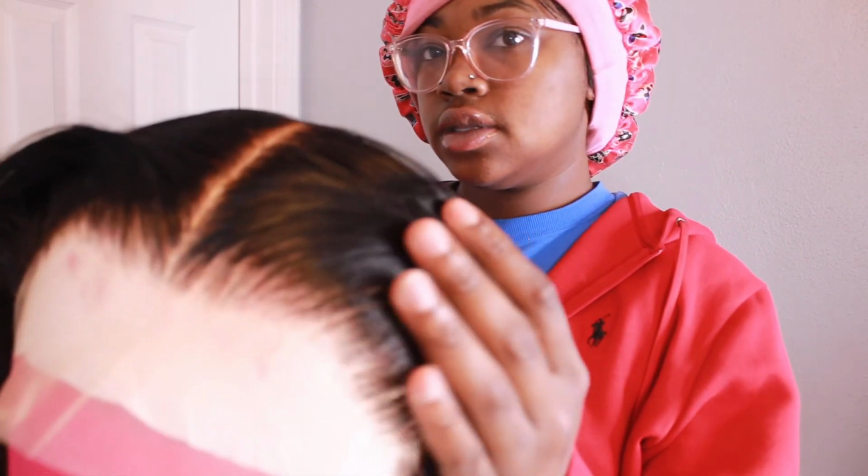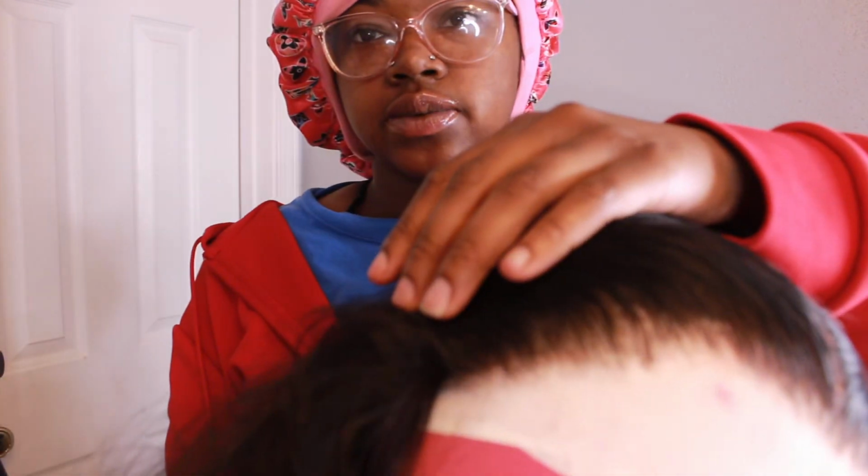Okay, so I just finished the other side. Looking real nice, looking real nice. Pretty, pretty. But I'm about to take my shower and go to sleep. So I'll see y'all in the morning when I'm about to install my wig.